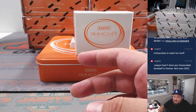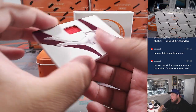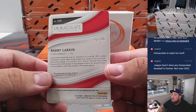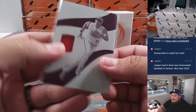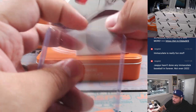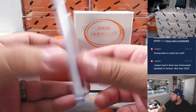Yeah, but we did like 50 or 60 cases though, Rex, man. We got a 1-1 relic. Is that Barry Larkin? Yes, it is. 1-1 for the Cincinnati Reds. Scott wants some Ellie De La Cruz, but hey, Barry Larkin's not bad to start off. What's a little uno uno?